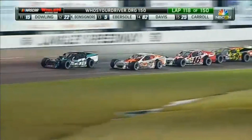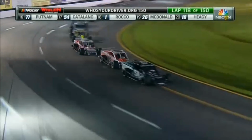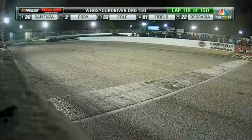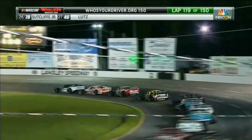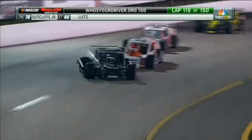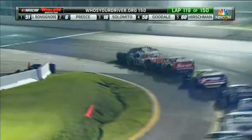Oh, look at Priest on the bottom in the 6 with Solomito and Goodell on his tail as they all pressure Bahnson, who's looking for win number 4 this year. Yeah, I think with about 30 laps to go, we're going to see how fast that 6 car really is. Priest has been saving that machine all night. Said he's got... Whoa, man! A little bit of bump there.